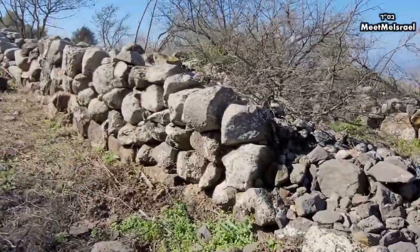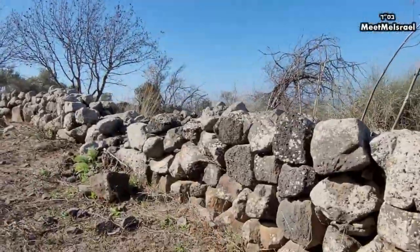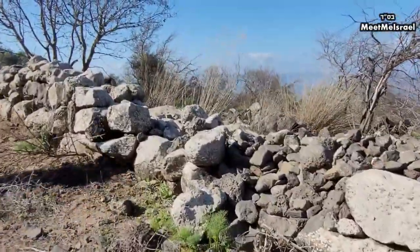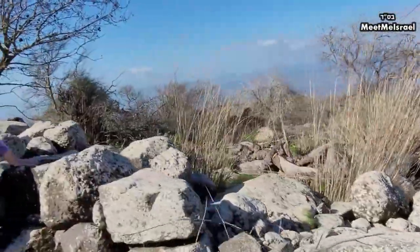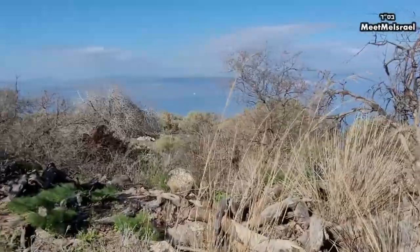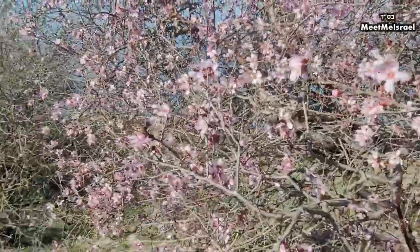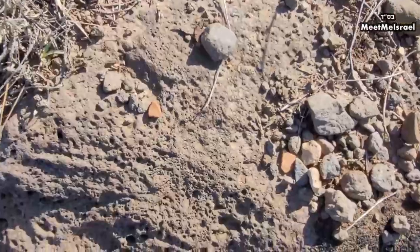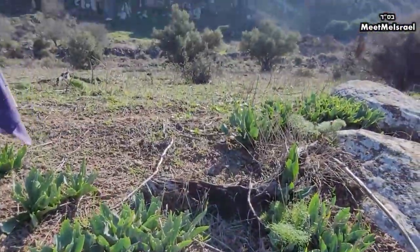As we walk along this hiking trail here by Mitzpe Shalom, we see this wall that used to be part of a village. It overlooks the Kinneret, so they had water. Whoever lived here had water to swim, to fish, to bathe. Here we found this amazing almond tree whose blossoms are pink. Look what we found as we're just walking up the trail here at Mitzpe Shalom.